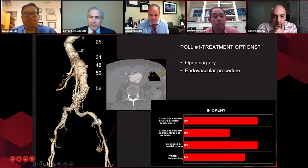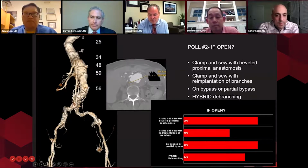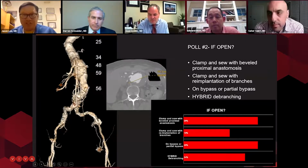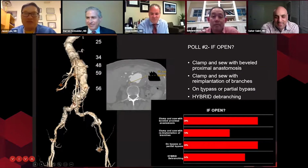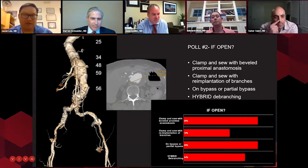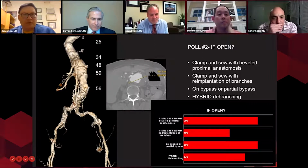But I think it's definitely doable. Okay, I was anticipating if anybody had wanted open, then another poll question was, if you were to do it open just at your own institutions, clamp and sew with the proximal beveled, the reimplantation of branches and kind of a Crawford approach, on partial bypass or on bypass, or some sort of hybrid debranching. I was just curious of the folks logged in how they would attack it if it was a main, or if they were considering doing open, or even those that had voted endovascular.